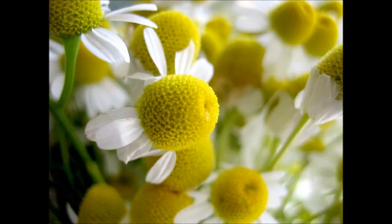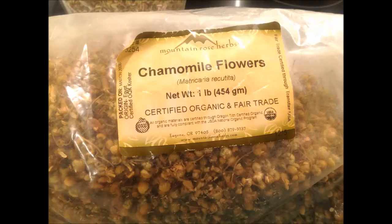The other stars of our show, one of them here is chamomile. Now, chamomile you are probably familiar with from chamomile tea. I bet you didn't know it's also a folklore remedy for pink eye and other things like that. You probably have seen it though in soaps and other mild things that are great on your skin. So chamomile, we're going to be using the flowers of the chamomile, and I get these as well also from Mountain Rose Herbs. I get the organic chamomile flowers.